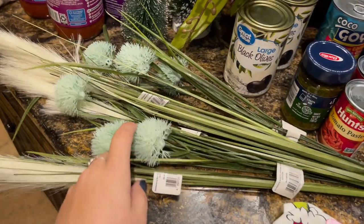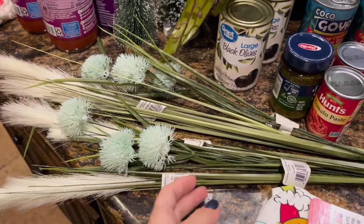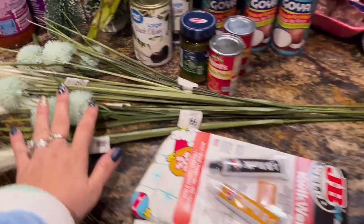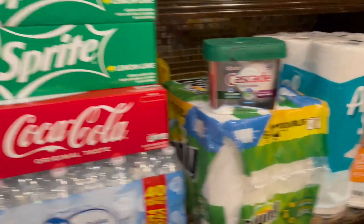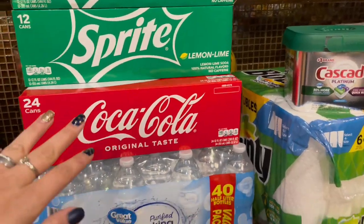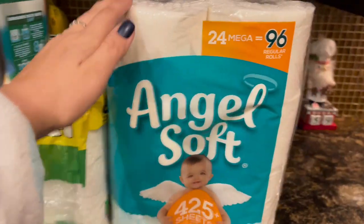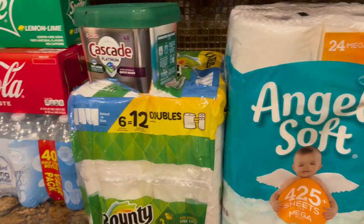I got this here for my DIY for the pink room, you guys, that we're making, that I mentioned in the Dollar Tree, if you remember, with that silver charger. So we're going to use this. Let's quickly go here. Tide, Cascade. I got the Sprite, Coca-Cola. Then I got water, paper towels, and toilet paper. So we should be set on all those for Christmas.